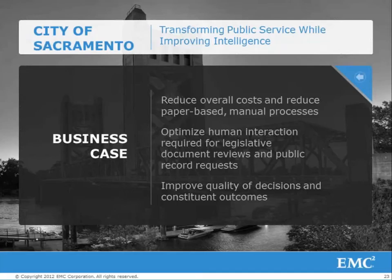In terms of a good example, the city of Sacramento has done a lot to try and improve their intelligence. They had a variety of public record requests that were coming in, legislative document reviews that needed to take place. And they really wanted to decide, hey, we can't possibly handle the entire volume of these requests. So how do we prioritize them? How do we understand which ones require human interaction, human involvement right away? And how can we actually prioritize those decisions to really benefit constituents in the best way possible and have the best outcome?